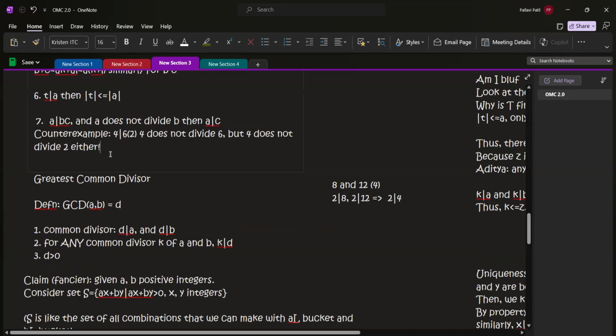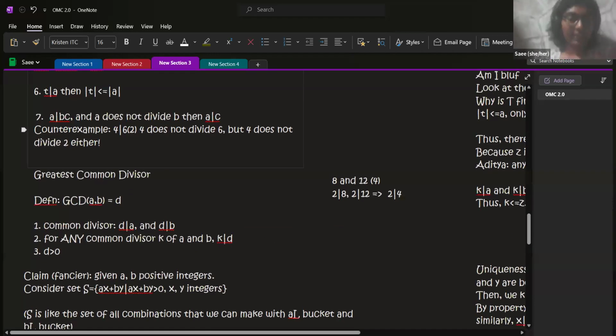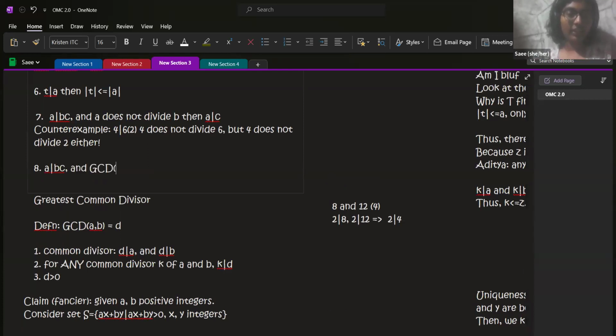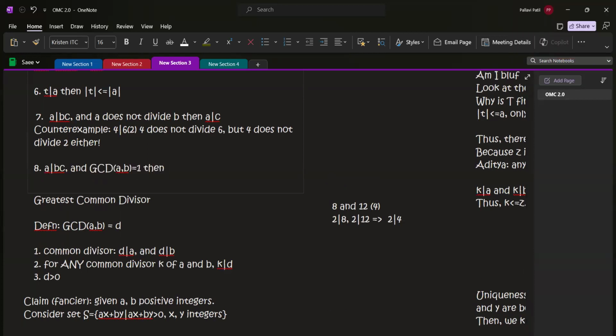If GCD of A and B is 1. Exactly. So let's salvage this and say A divides BC and GCD of A and B is 1. Then what are we saying? A divides C. Okay, can you prove this?